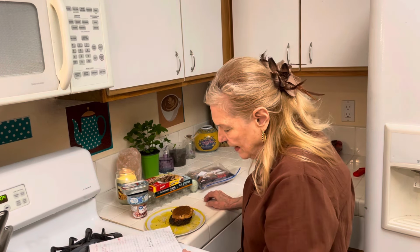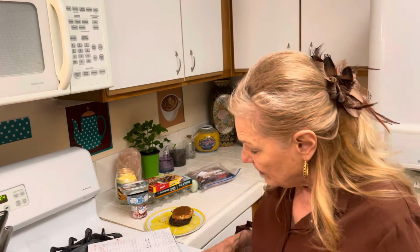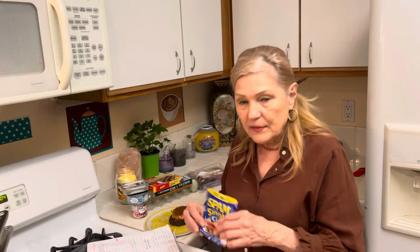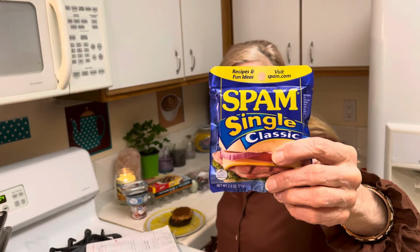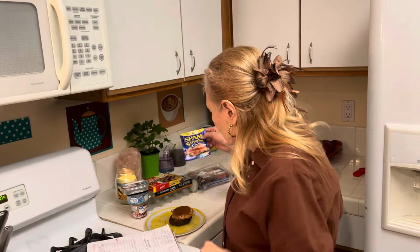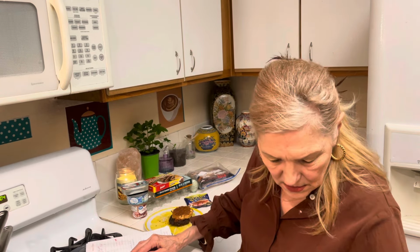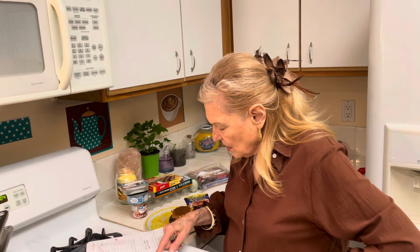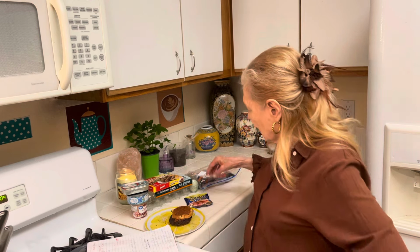so let's see, we have eggs, sausage, hot dogs, Vienna sausages, Spam. Now this is something that's gone up. I could get these sometimes for $1.25, but these are $1.78 now, which is high, really, for what they are. Let's see, was that it for the meat? Eggs, sausage, hot dogs, Vienna sausages, Spam, sardines, and tuna.